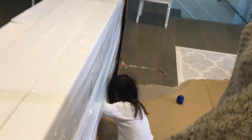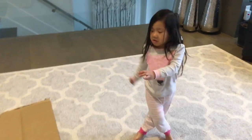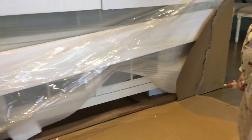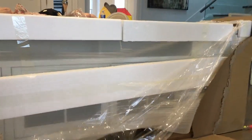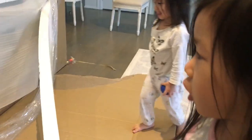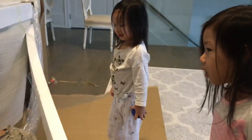What is it? It's a... What is it? Cat. Cat? That's not a cat. It's a closet? Yeah, that's my closet. Whoa. That's my closet. It's your closet?